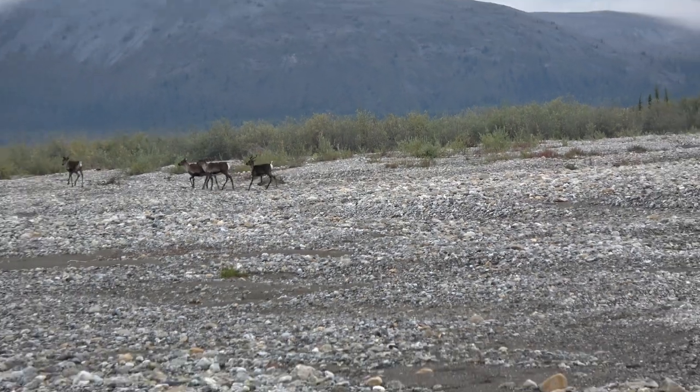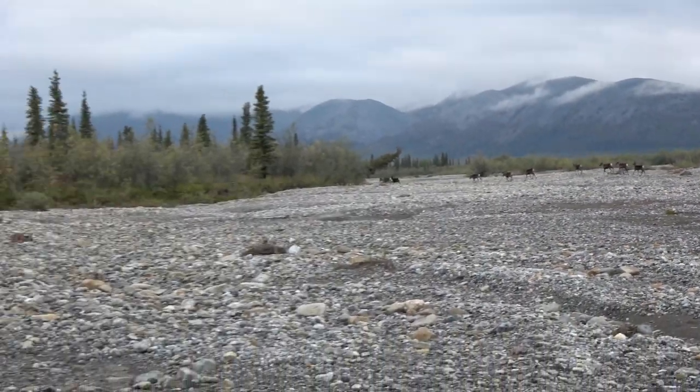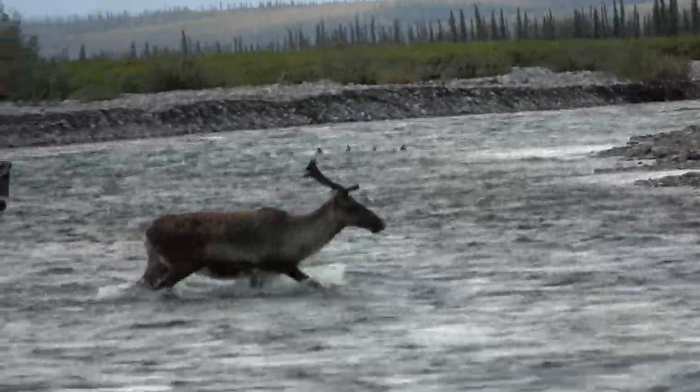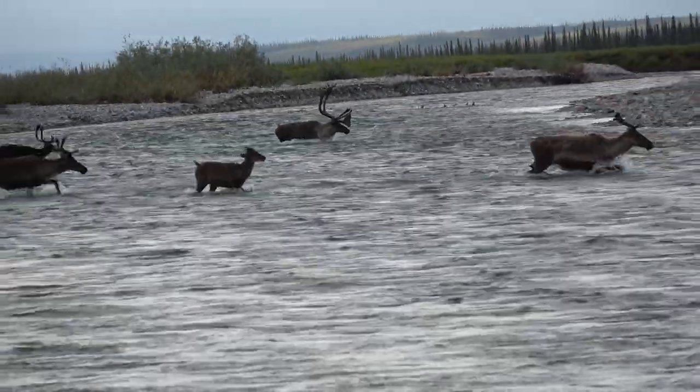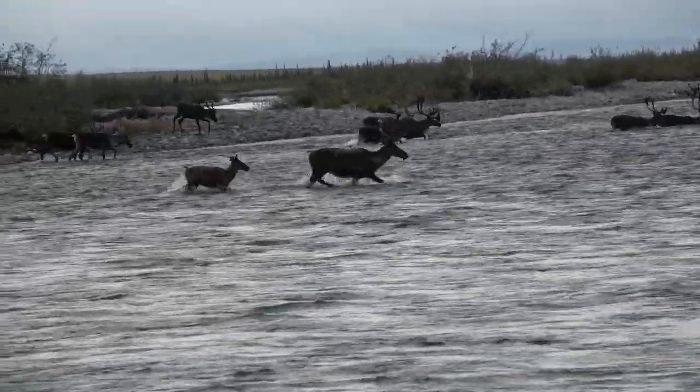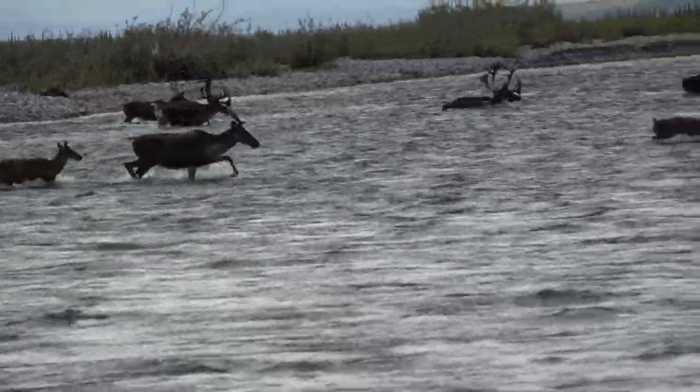Just breaking down camp, and that's what we see. That's a nice one. That's a nice shot of that. And here comes a whole herd of caribou. Ooh, there's another nice one that's behind it.